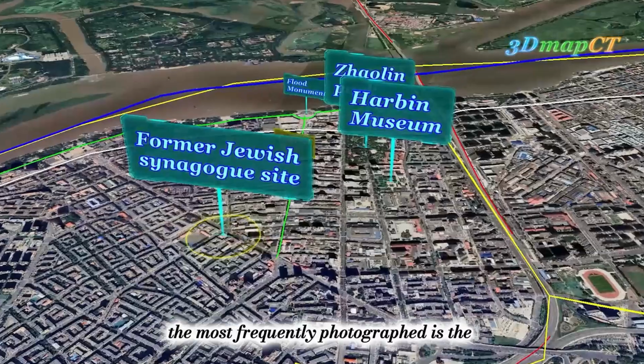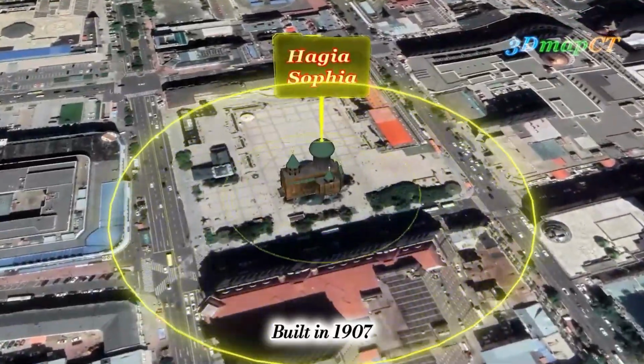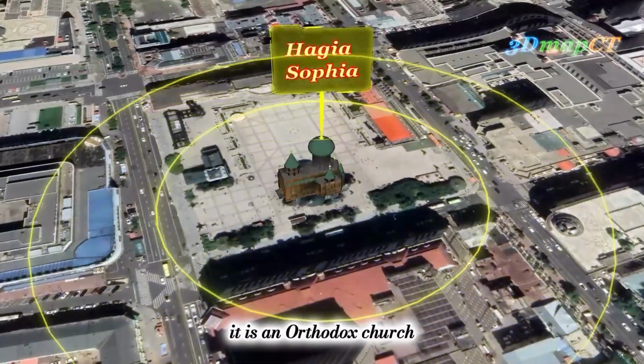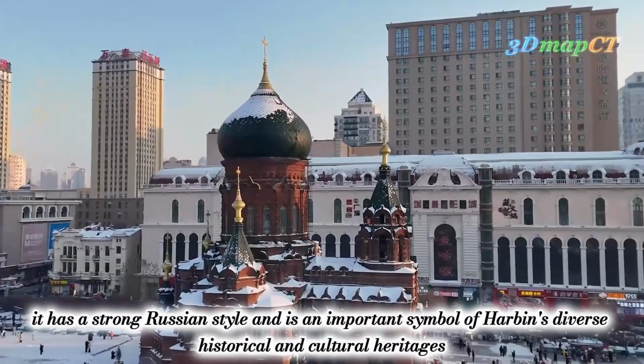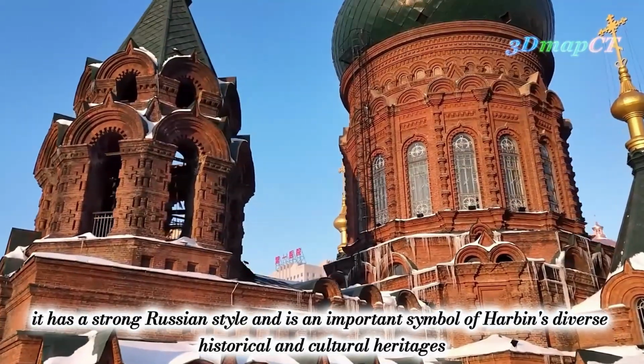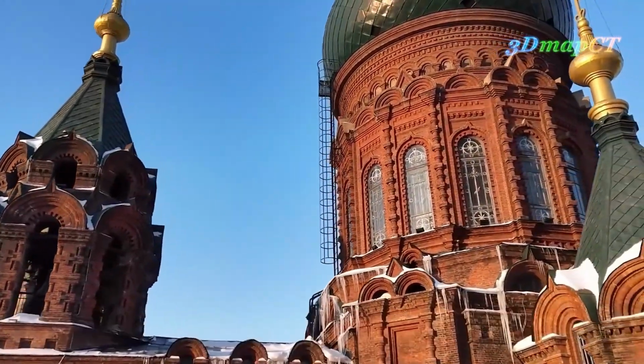Of course, the most frequently photographed is the St. Sophia Church, built in 1907. It is an Orthodox church, with its green onion-shaped domes and golden crosses. It has a strong Russian style and is an important symbol of Harbin's diverse historical and cultural heritages.